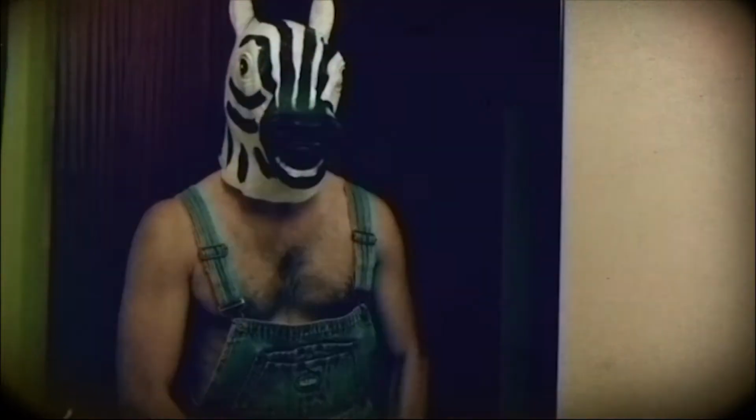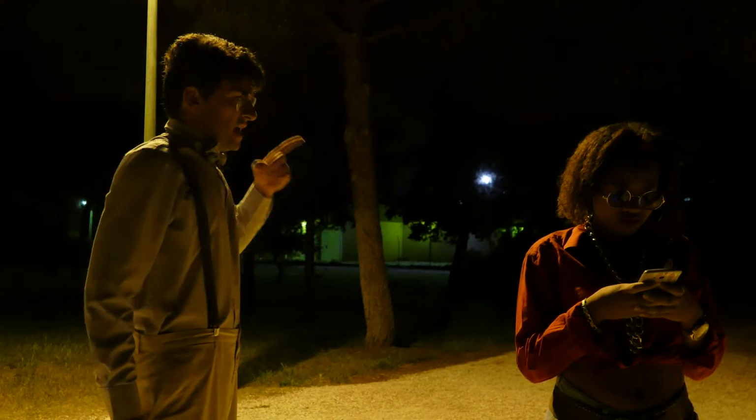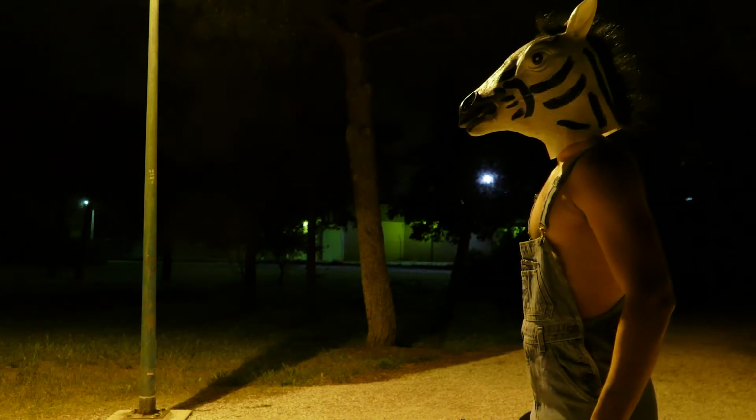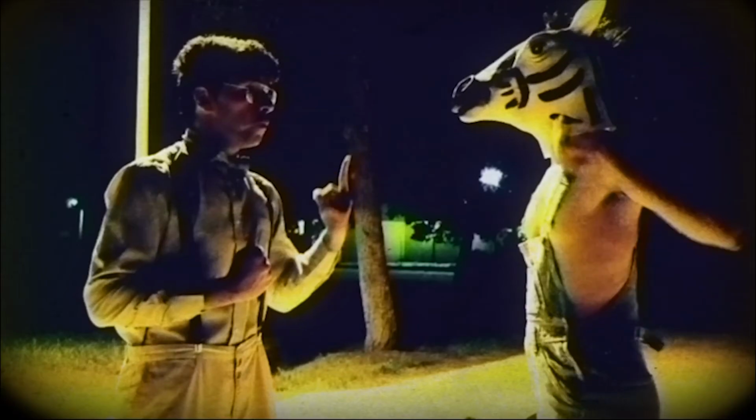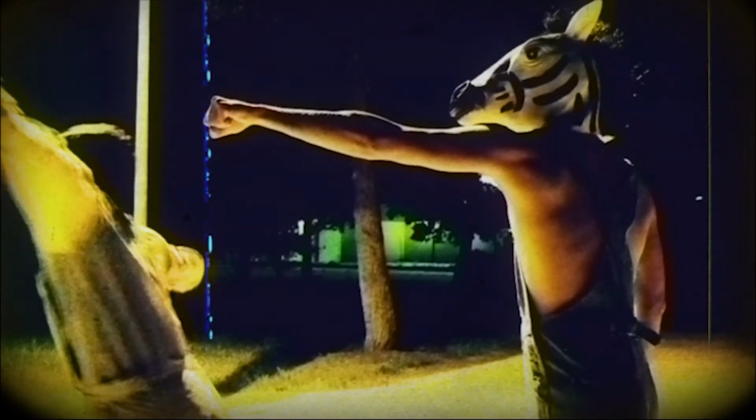I played both Alex and Zebra, so that's why you never see them both on screen at the same time, except in this particular shot. It was as easy as filming myself on one side and then on the other side, and then going frame by frame in the punch part, cutting my arm to look like I was punching myself.